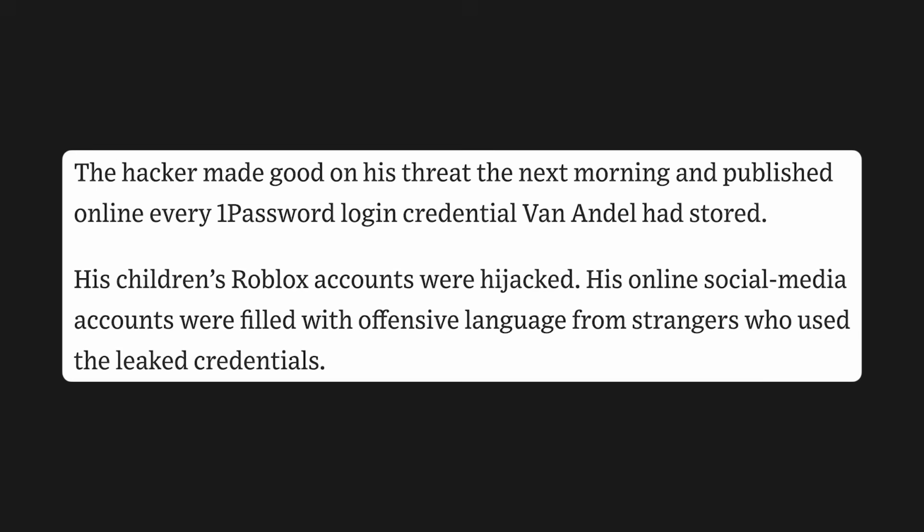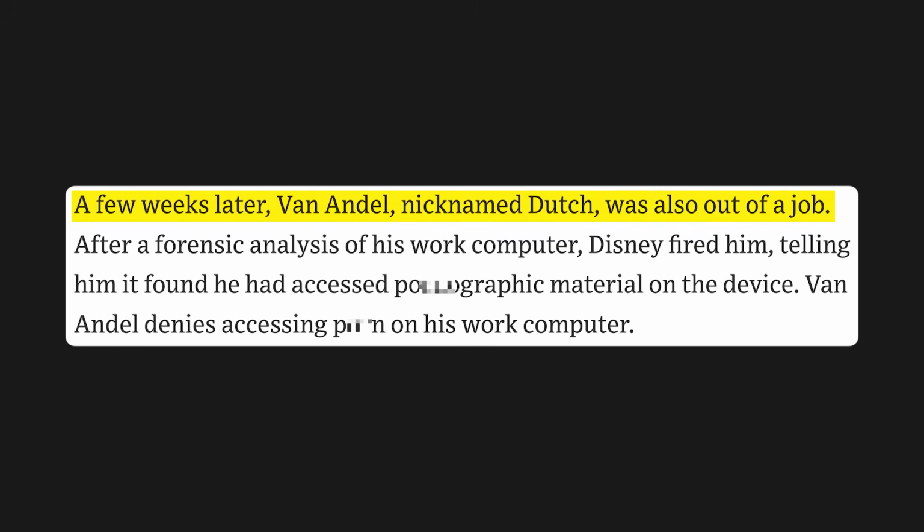In an interview with the Wall Street Journal, the Disney employee Matthew describes how this really kind of screwed up his life. I mean, when the credentials to your entire digital existence are exposed on breach forums of all places, nothing is safe. Even his kids' Roblox accounts were hijacked. He was also fired from his job because after Disney forensically analysed his work laptop, they claimed to have found evidence that he was using it to watch spicy videos. Nothing illegal, but it is against company policy.